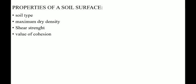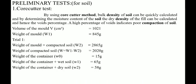And then it's the voids percentage. A high percentage of voids indicates poor compaction of soil. Below, the calculations are verified, and this is the table for the core cutter test.